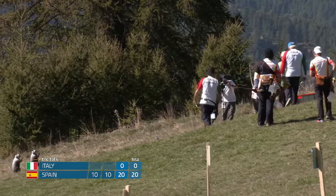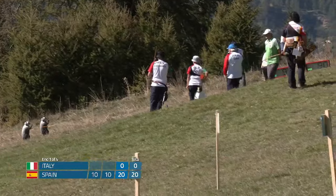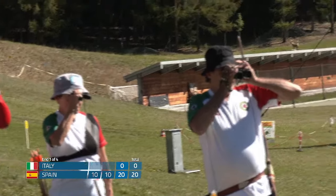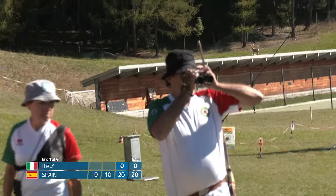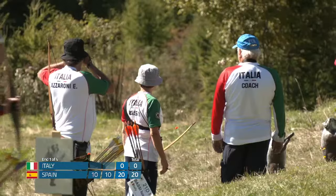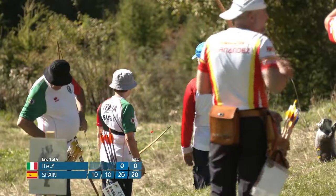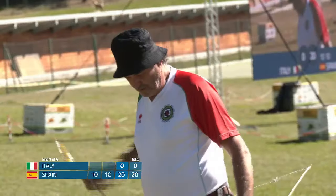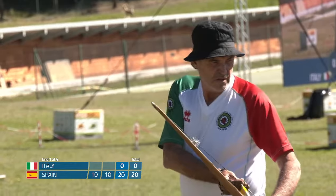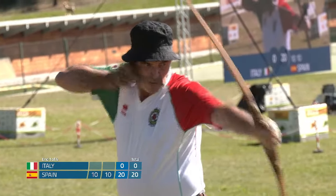They are now approaching the peg. And I think Ioana is shooting first. No, they are still guessing, obviously. Okay, I think they're about to start. But Enzo is shooting first for Italy. I mean, it's obvious that we see some more long judging here because we have fast shots.